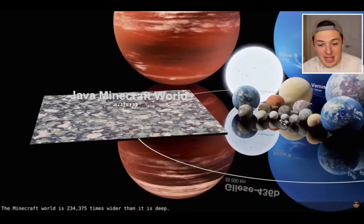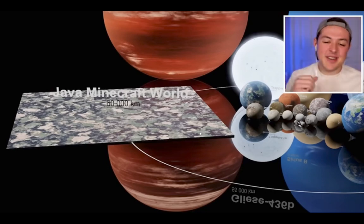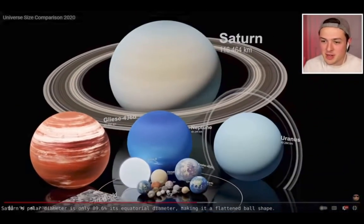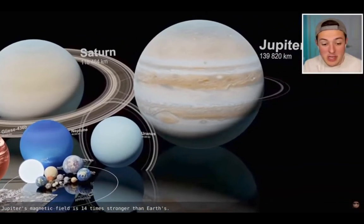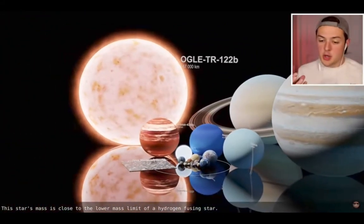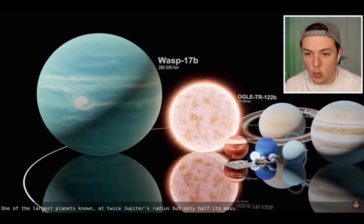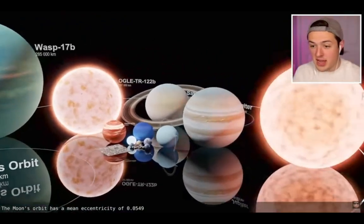Oh, wow. The Minecraft world. That's insane, dude. They have a Java Minecraft world, which I didn't even realize was bigger than some planets. That's crazy that we made something bigger than planets. Saturn. Wow, dude. These planets are so much bigger than Earth. They make Earth look like a tiny little rubber bouncy ball, and it's like a giant basketball. Wow, twice Jupiter's radius. WASP-17b. The moon's orbit is a little bit bigger than that ginormous planet.